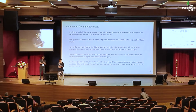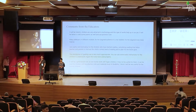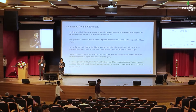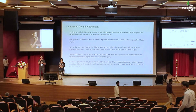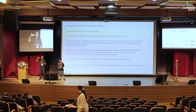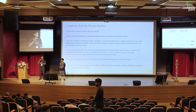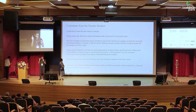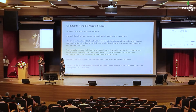So these are some of the feedback and comments from the educators. As you can see, they have provided inputs about the use of the icons, components, modules, and whether this kind of system will be effective for them or not. We also asked the parents about the effectiveness of the system. They said it will be useful, but there are some serious user interface considerations: it looks dull, it needs more colors, and the organization of the yuktakshars is not okay, so it looks a little clumsy.